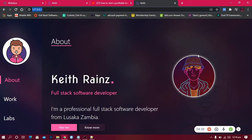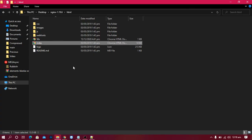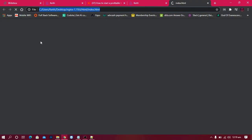And in the other video I talked about how a website works, I mentioned that a website is a set of pages on a web server. So this website is currently here in my folder. Let me just show you the folder. Okay, so this is the index.html. So when I double click on this file, it's going to open up the website.